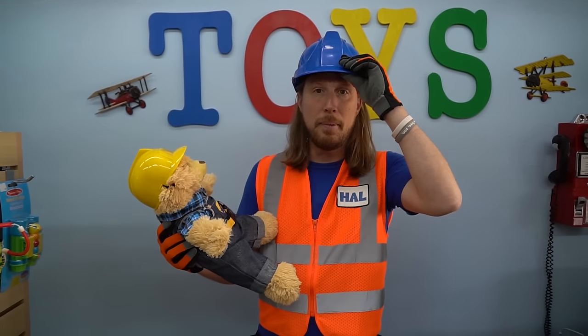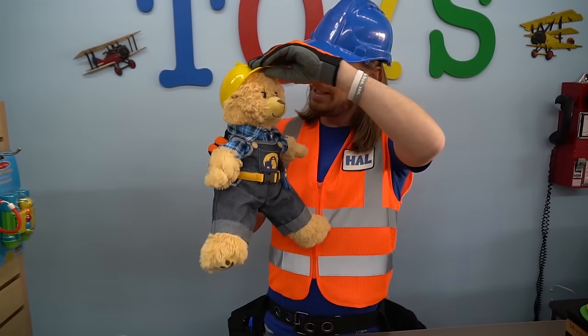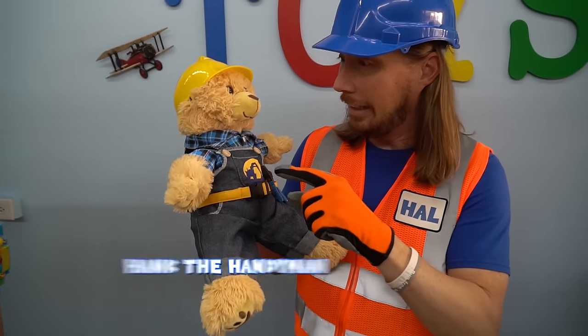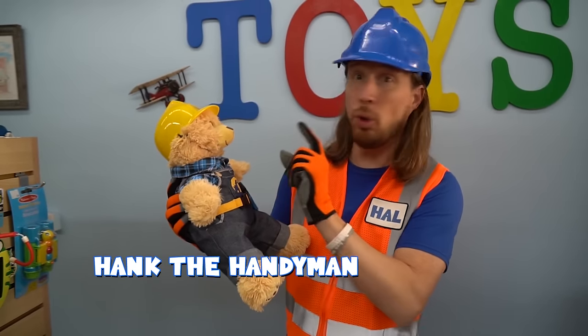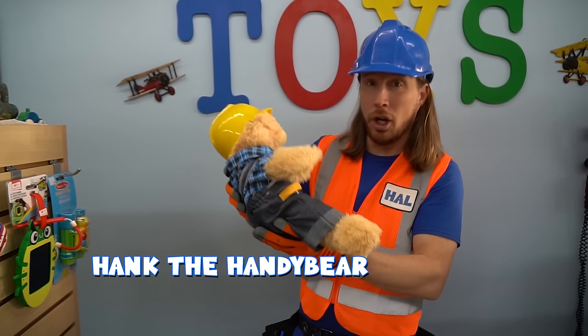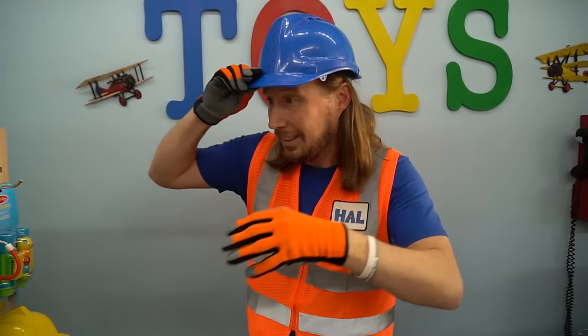Oh, but maybe we should name him. What should we name him? Oh, how about Hank the Handyman? Oh no, Hank the Handy Bear. That's great. Oh, you know, here at Small Town Toys, there's so many cool things that you can play with. Oh, cool toys, cool games. Oh, like this stuff right here.